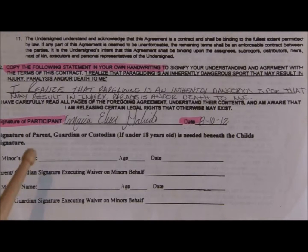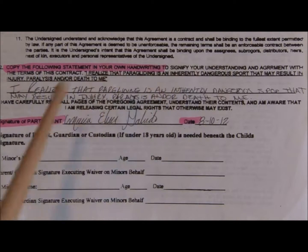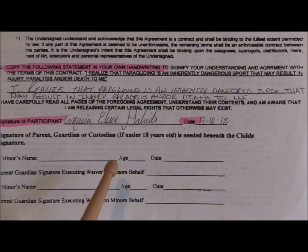On the reverse of the Adventure Paragliding waiver, you'll see down towards the bottom is number 2. It's probably the most scary part of the whole experience, and that is copying the following statement. So it's the underlined statement. I want you to just write that in your own handwriting, and at the bottom, sign and date. And if there's any kids underage, the parent or guardian will sign down below there.